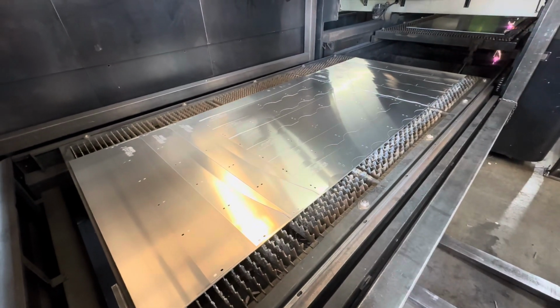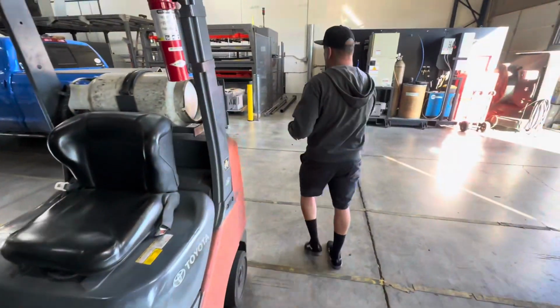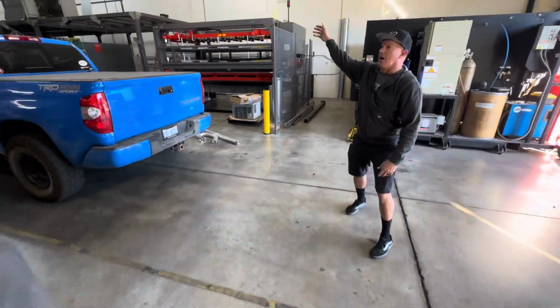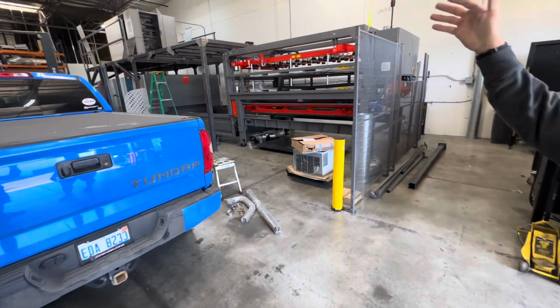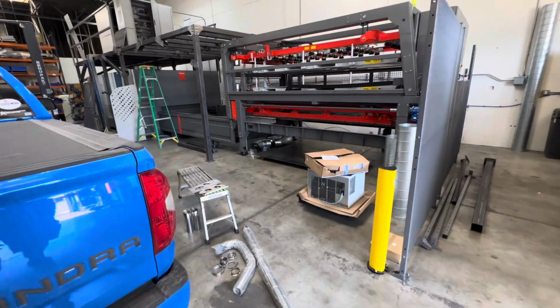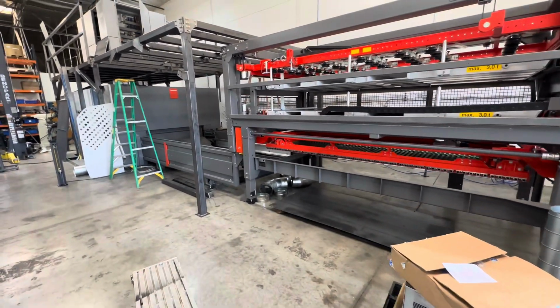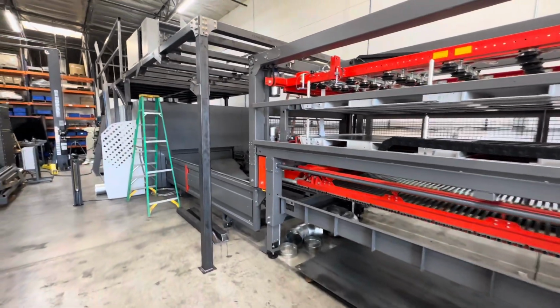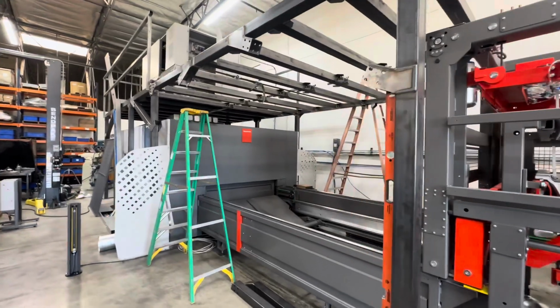It can't keep up with the demand that we have right now with our company. So we have invested in this new laser over here that's going in. This is a 10K Bystronic 10K fiber laser with full automation. So what's going to happen here is when we're not here at night, this laser is going to run itself while we're gone. This laser is 7 times as fast as our current laser.